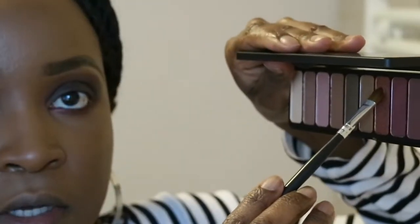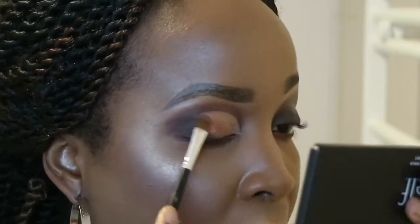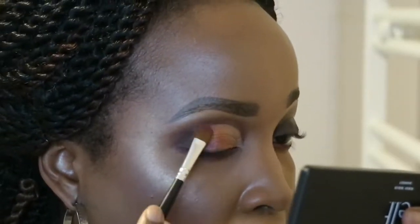So next I'm going to take this shade over here. This shade. And then next I'll go into this shade with the same brush. Then I'm going to take a clean blending brush and do the same with the dark brown shade, the darkest brown shade.